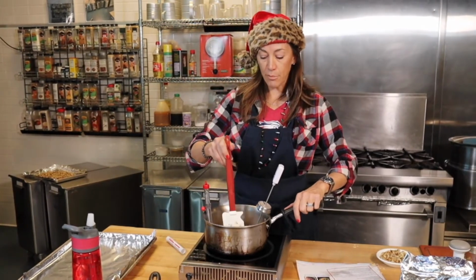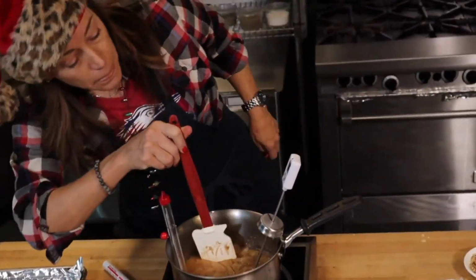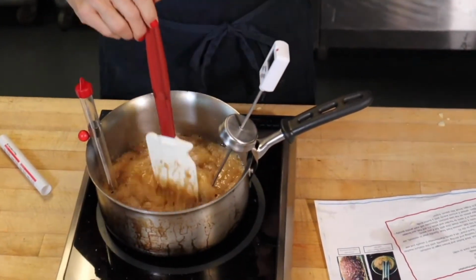You can't get the camera on this, can you? Oh, Nelly. See how it gets funky? It's funky. This is the funky stage. See how it kind of starts to pull together? It looks like foam. I know. It looks foamy.